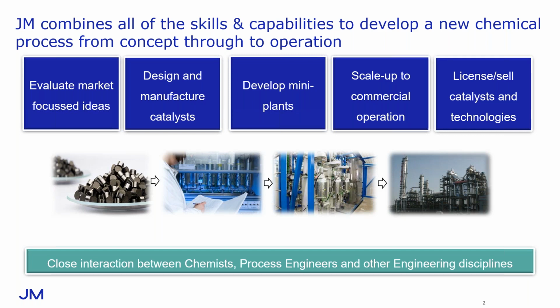Innovation isn't just about novelty, it's also about useful application and creating value for the customer. The hexanediol process development was a recent example where we were able to take a process from concept to successful license and startup in a very short period of time.